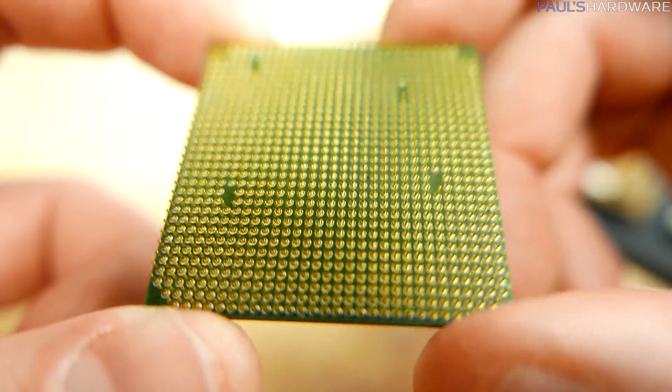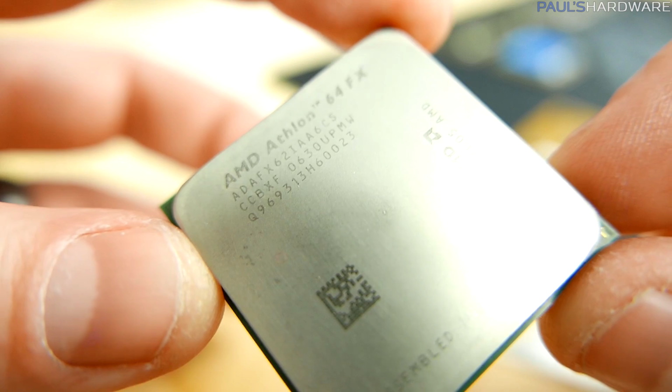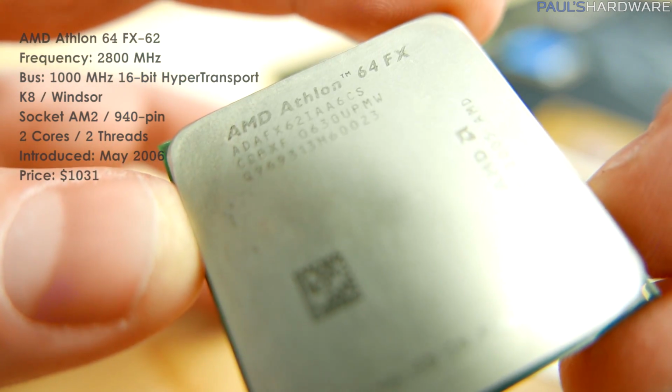It just has the wrong heat spreader on it. Look, all the pins are nice too. Now, I also wanted to at least give you guys a quick look at this one because it's one of these godlike. It's a godlike, I'll call it that. This is an Athlon 64 FX.